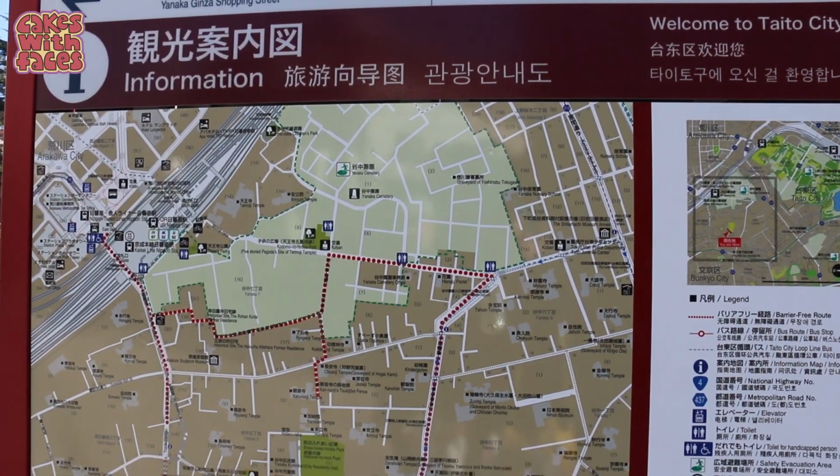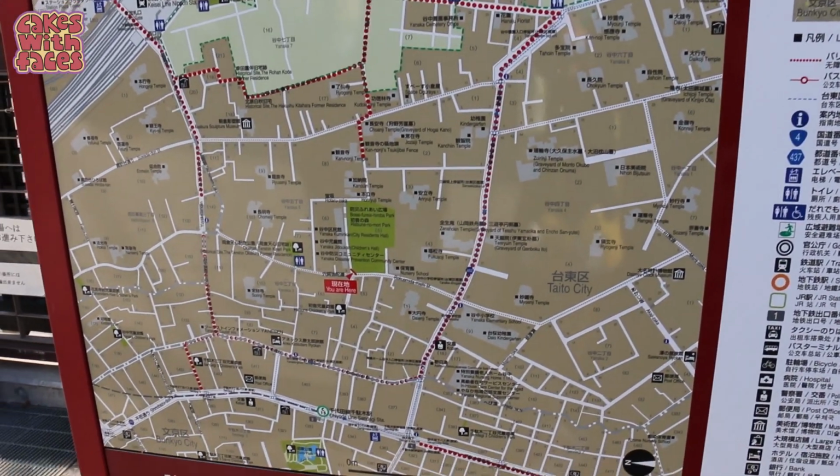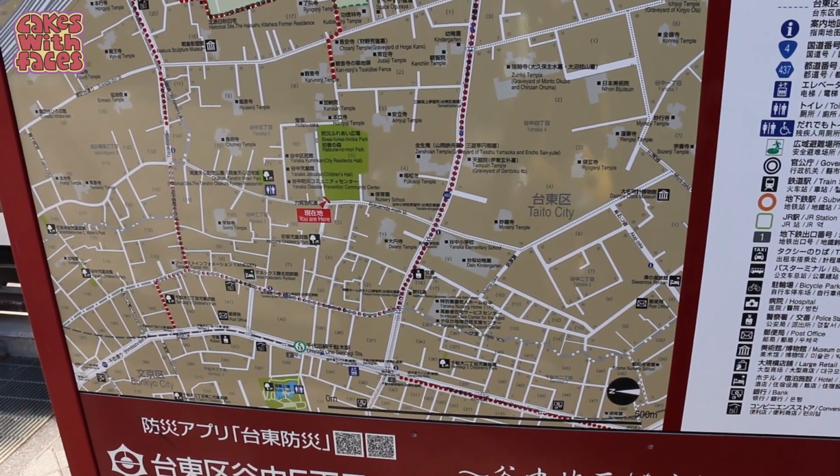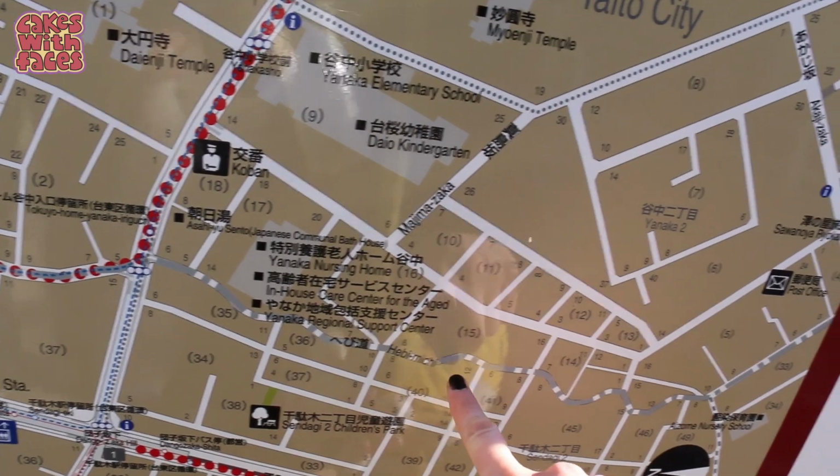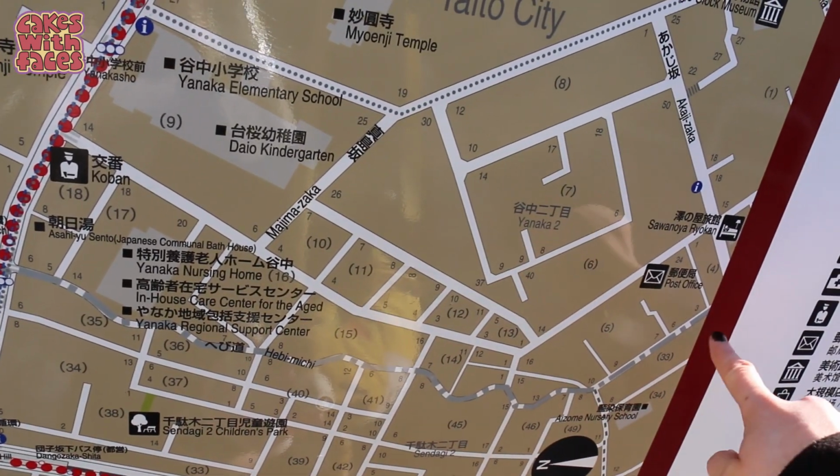We found this map of the area on the street. We're not really sure where we're going, we've just been wandering around the streets exploring. We're going to head for this road, Hebimichi, which is Snake Road. So I've seen that was on a walking route.